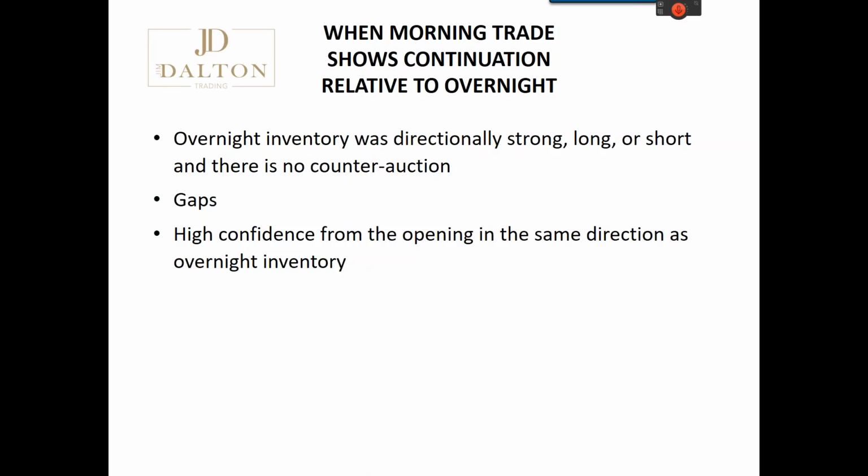Now, if there's high confidence around the opening and it's in the opposite direction of overnight inventory, that's what I covered earlier. Those can be very deceptive days, and they can trap you. You're following price, you think the market's weak, and all you were looking at was a correction to overnight inventory. That's where the trap comes in. But if there's high confidence around the opening in the same direction as overnight inventory, then you've normally got a high confidence market, and very often it leads to a trend day or a day that moves directionally for most of the session.